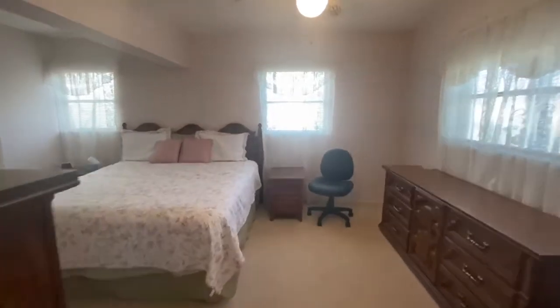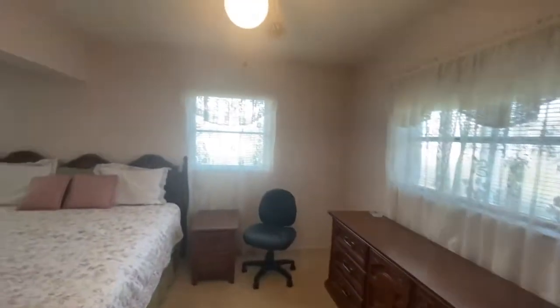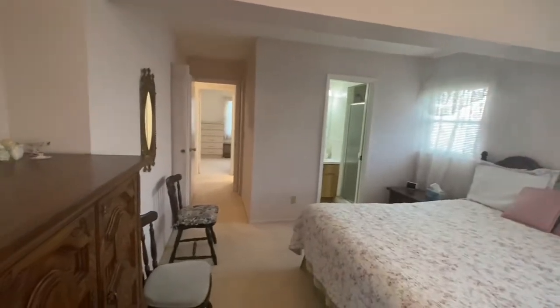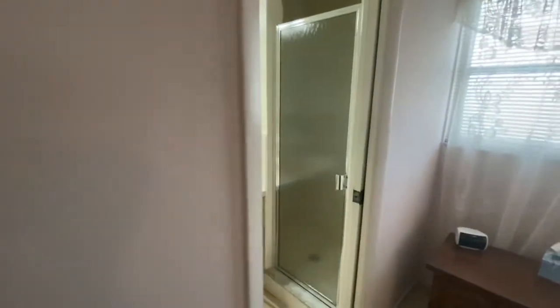Coming into the master bedroom from the Florida room. There's a hurricane shutter crank up to raise and lower the hurricane shutters. Master bedroom is 16 by 12. Coming into the master bath with a shower, which is 8 by 4 feet.